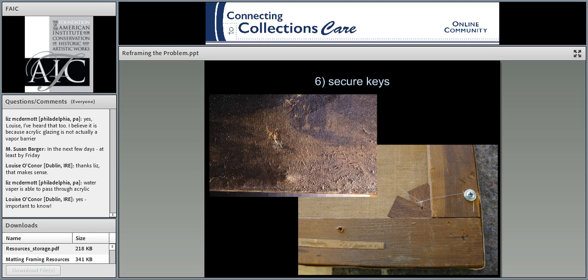Now, if you haven't done this, or even if you have, there's a reference in your handout that lists an online article which you can download from the AIC Painting Specialty Group on securing stretcher keys. And it will show you how to do this, drilling holes and using nylon fishing line, but we'll give you some other options as well.